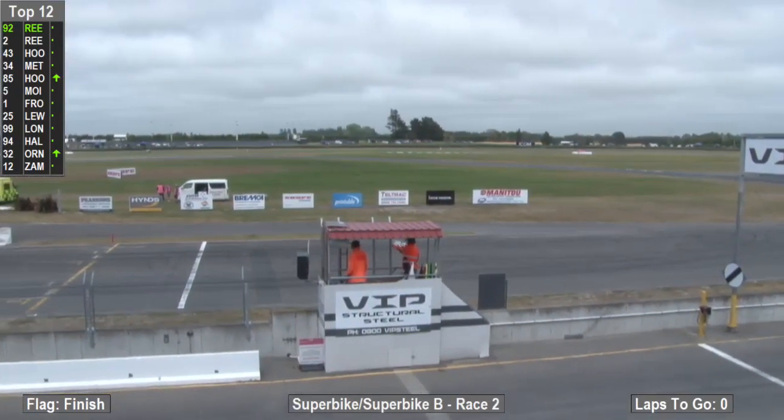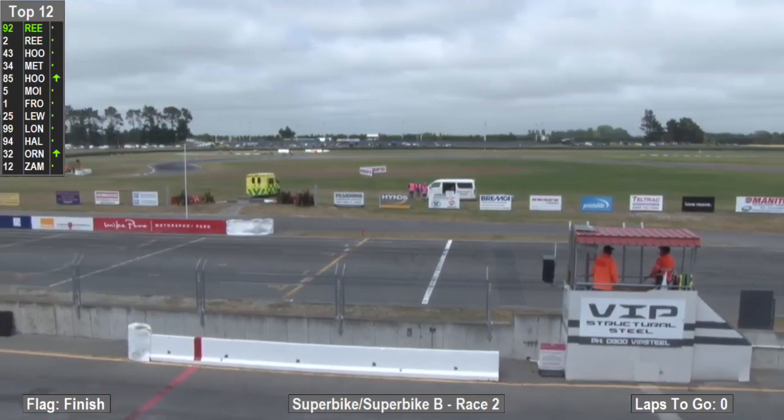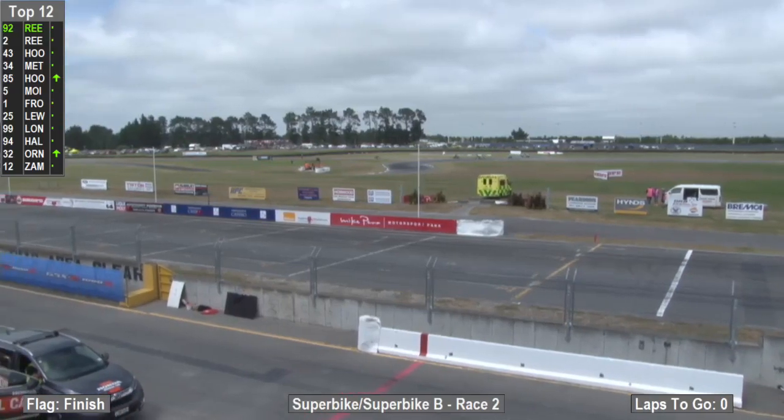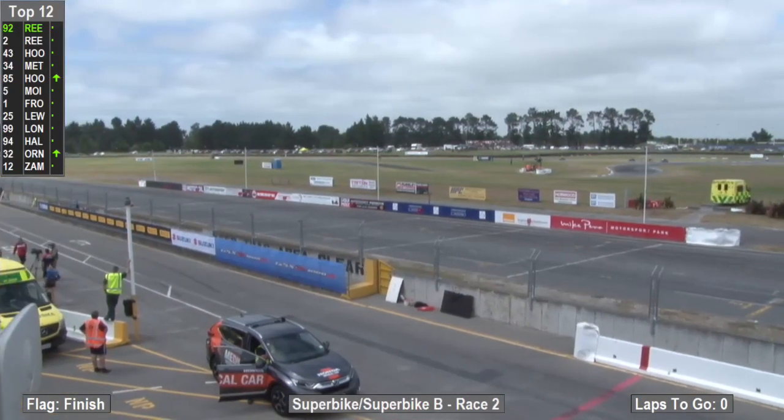Look at this for a debut year, first time ever here at Ruapuna. This is now only his 4th ever road race event, and there he is to have just held on in the battle to come home at the tail of the field. So well done, Brad in 13th, Ray in 14th.